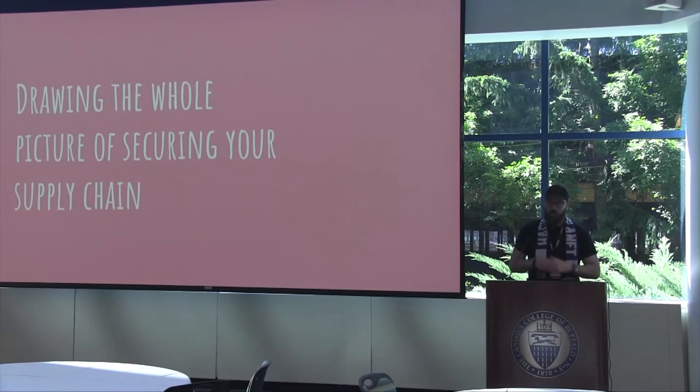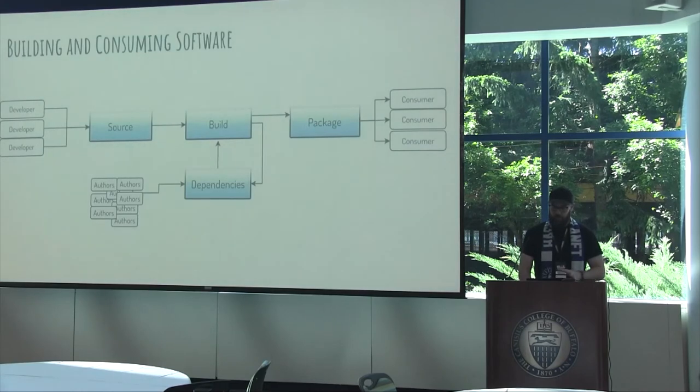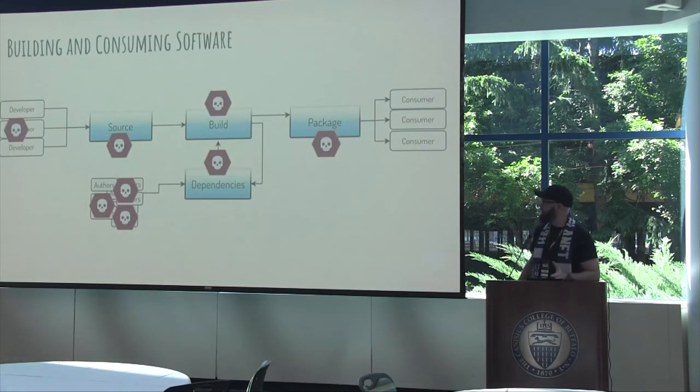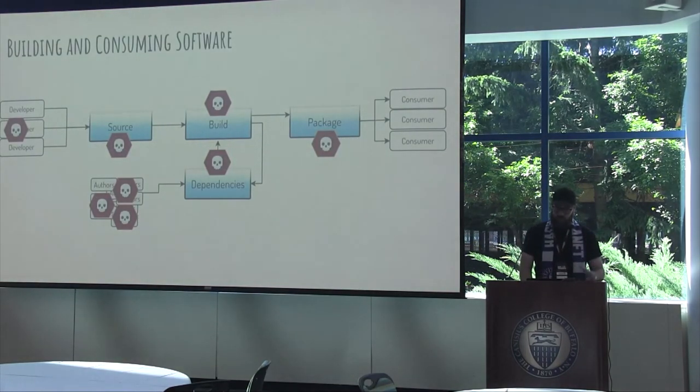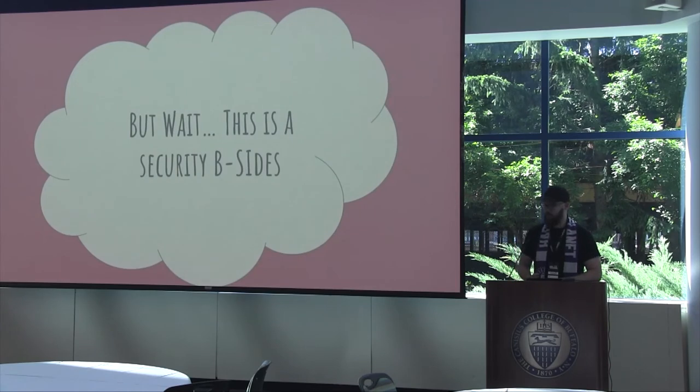So putting this all together, I've talked about a bunch of case studies. I've talked about how we can solve some of this stuff, but it's really about drawing the whole picture of the supply chain. Because this is your supply chain, but this is actually all the different vectors of the supply chain. There's so many ways that an attacker can get in. So again, red teaming was so much easier a job than trying to defend against this stuff.